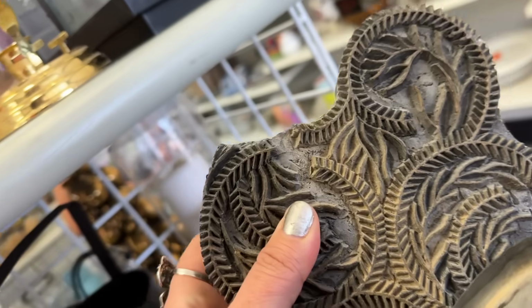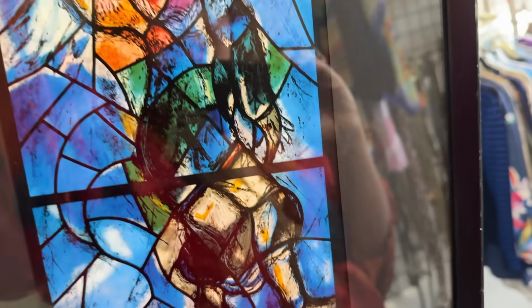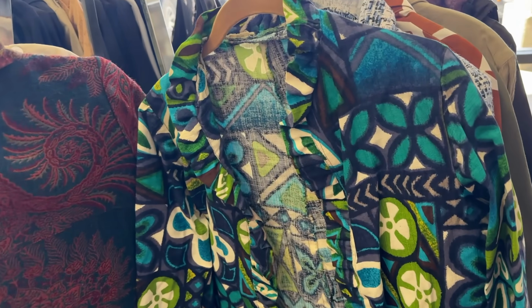Look at this art. It's a stained glass piece, signed 1969 Reams. And I think that's an actual stained glass artist. So this is maybe a print. And then look at this tiki top. Amazing. It's actually vintage too. And this one is $9.99.